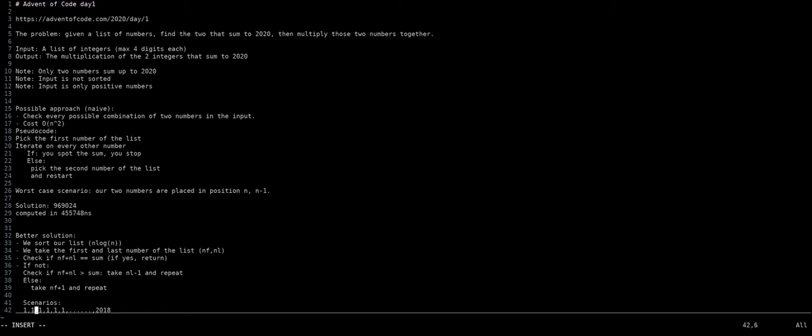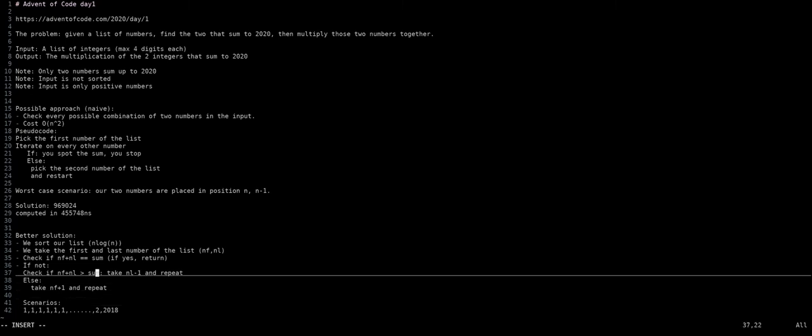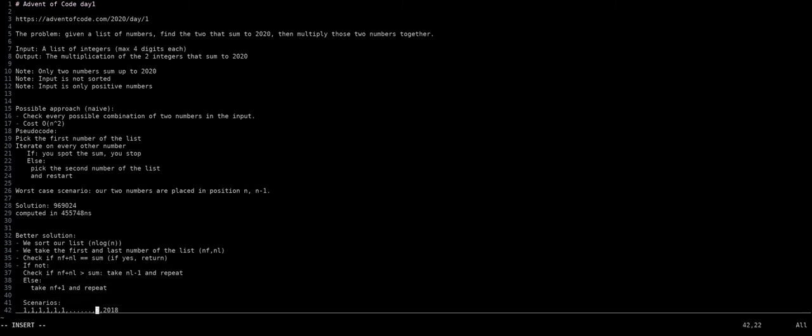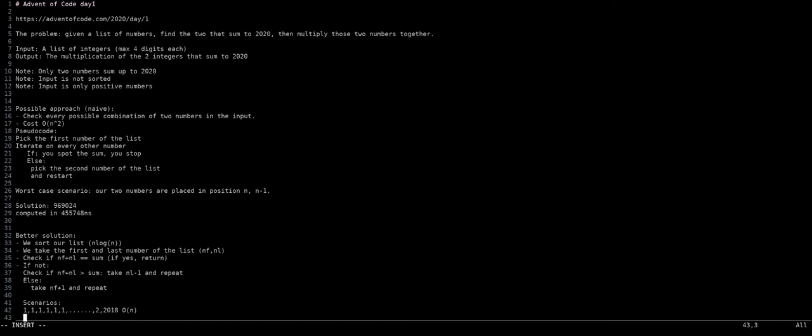So we do 2018 plus 1, 2019. Okay, we need something bigger. But we move on, and it's still 1, it's still 1, and so on. And the last number is magically 2. So we will need this iteration to get all the numbers once. It's expensive, but the cost here is still n, because we are doing the iteration only once.